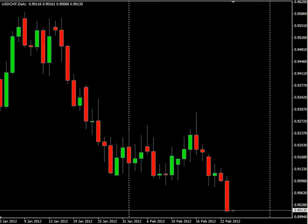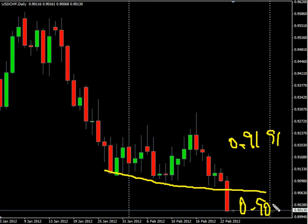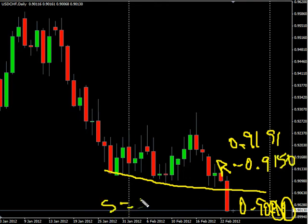Now the US Swiss, this pair broke to the downside, closed lower, broke through previous areas of support. Look for this pair to potentially go as low as 0.9000, or as high on a reversal as 0.9191. Look for this pair to potentially hit some resistance if it were to reverse and move higher up to 0.9150, and look for some support around 0.9015.